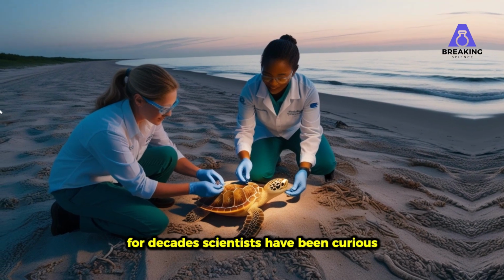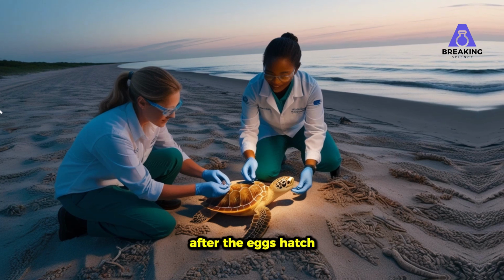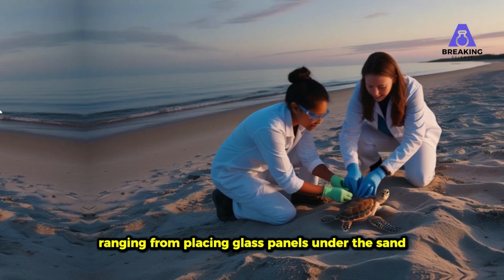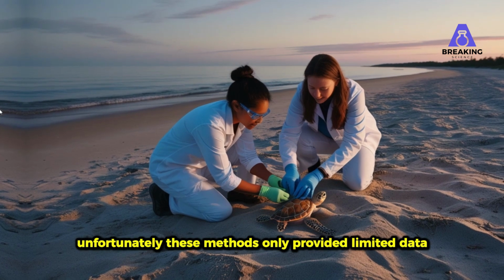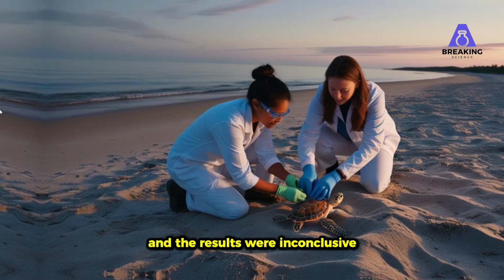For decades, scientists have been curious about what actually happens in the nests after the eggs hatch. Numerous attempts have been made to observe hatchlings in action, ranging from placing glass panels under the sand to installing microphones to capture the sounds of movements within nests. Unfortunately, these methods only provided limited data, and the results were inconclusive.